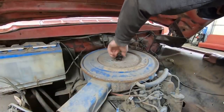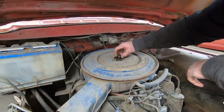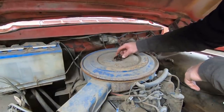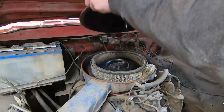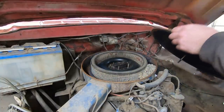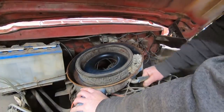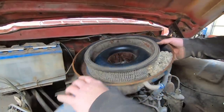So while the oil's draining, let's pull that air cleaner off and get a better look at that carburetor. This thing has definitely not been off in years. I like when they use lug nuts as spacers. Classy Iowa things. Oh, just a little mouse house, not bad. I'll just go ahead and take this off, throw it away. Doesn't look like they made it through the air filter.